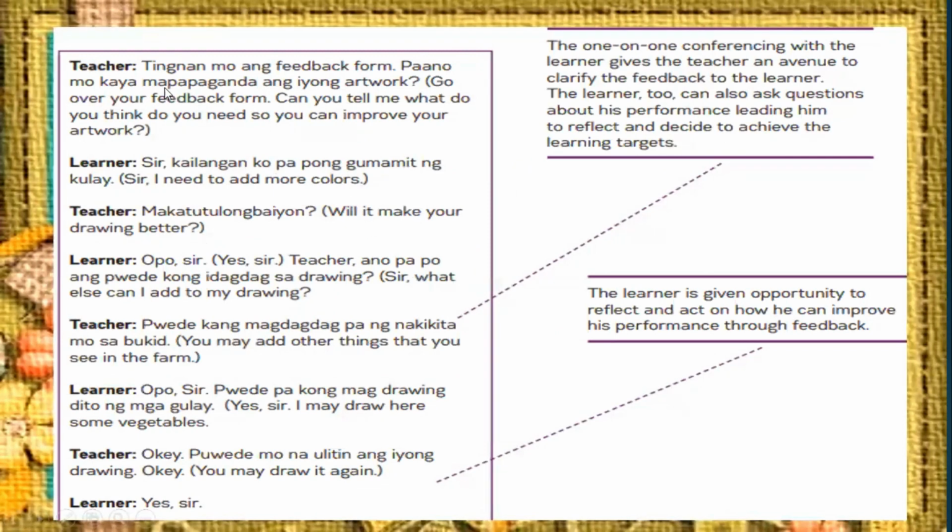Isa pang scenario ulit. Ito naman ay written. Okay, written feedback, wherein may rubrics ka. So, sabi ng teacher, tignan mo ang feedback form. Paano mo kaya mapapaganda ang inyong artwork? Okay, so, sir, kailangan ko pa pong gumamit ng kulay, sabi niya. Makakatulong ba yon? Sabi ni teacher. Opo, sir. Okay, so hindi mo sinabi na makakatulong yon. Hindi mo sinabi na, kulang ka ng kulay.